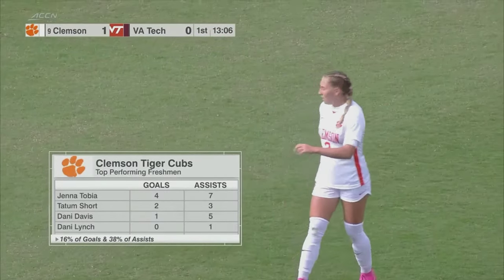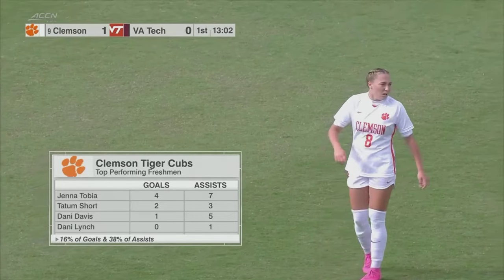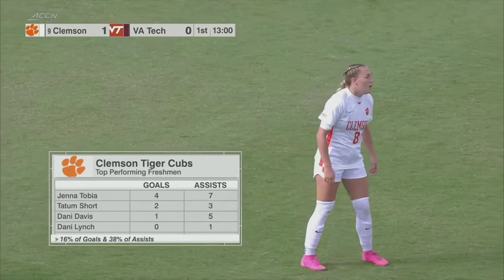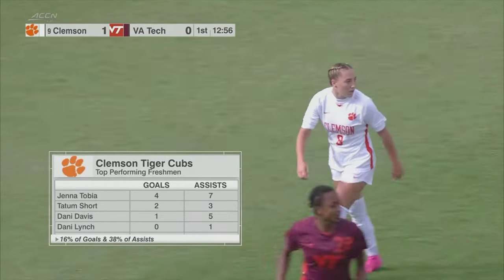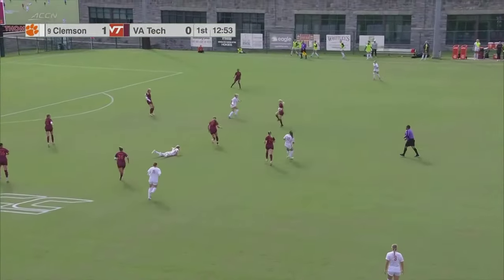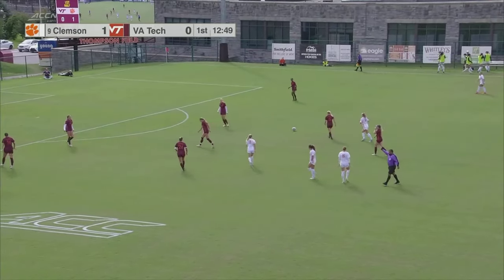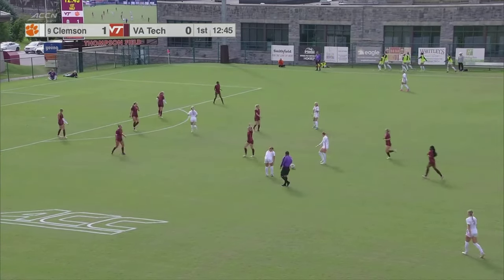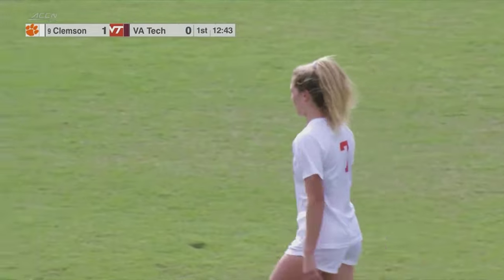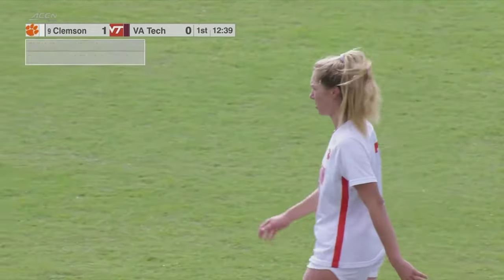So for Clemson, we talked about a solid mix of upperclassmen talent, but look at these freshmen getting so much playing time. Tobia really the big one that we noted, but Tatum Short not far behind with Danny Davis there as well. Right, and Danny Davis playing generally left back or sometimes center back for this team. So you've got someone similar to McKenna Morris where it doesn't really matter where she lines up. She's simply going to be really good at whatever that position is. And today it so happens to be center back.